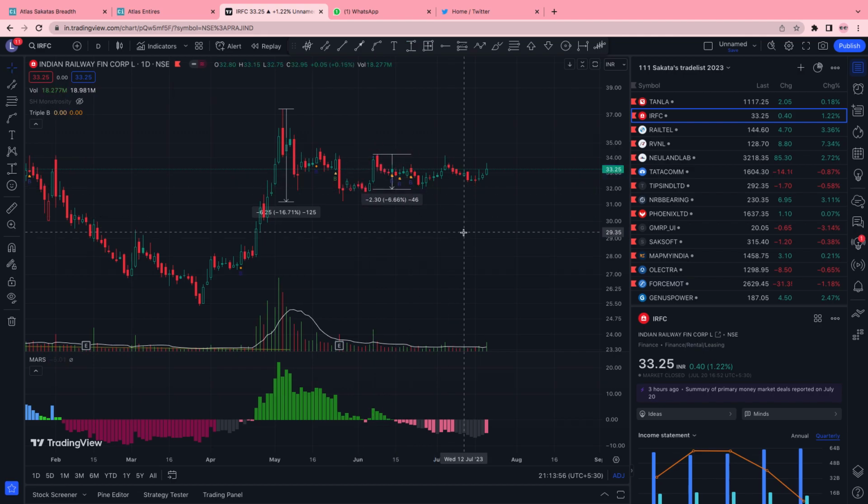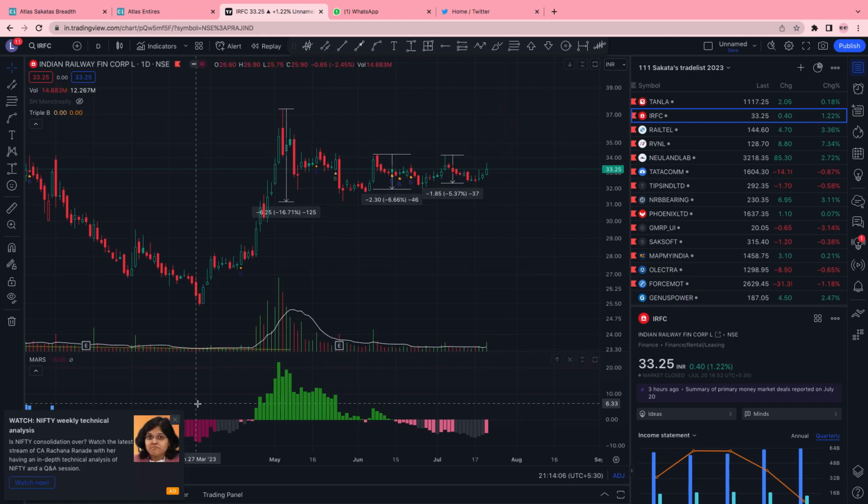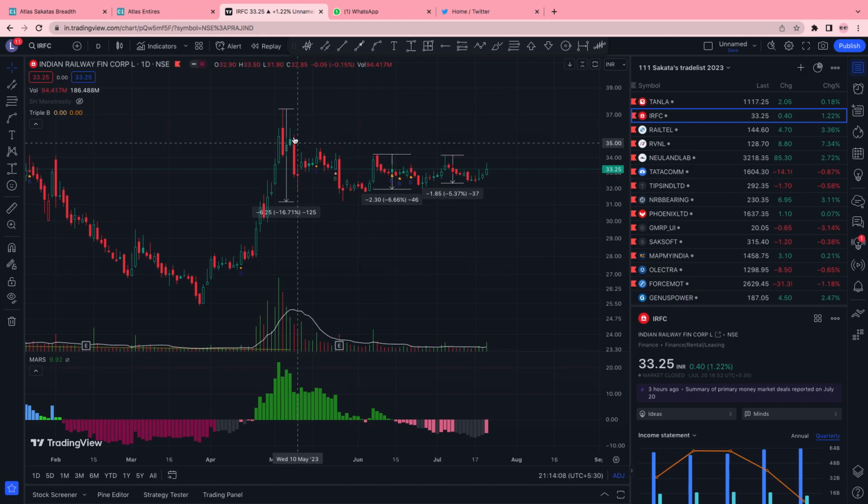Why? I'll tell you why it's perfect. Because in a perfect VCP, not only does the volatility contract from left to right in terms of the tops to bottoms, the correction, but also in terms of time. So you can see first correction -16, -6. I would have liked this to correct more, but it's still a contraction, right, from 6.6 to 5.3. But you can see that in terms of time also, it's correcting.